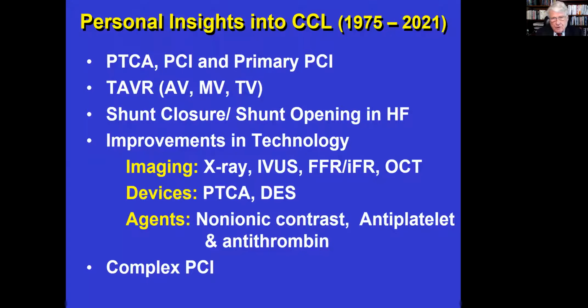First of all, I have some personal insights into the cardiac cath lab as I've been there for a number of years, and nothing is more fascinating than some of the major changes that have occurred. The introduction of PTCA, followed by PCI with stents, and then primary PCI for STEMI patients has revolutionized the management of atherosclerotic coronary artery disease. For valvular disease, TAVR procedures are the most satisfying procedure I scrub in, and the valve can now be used in some other areas as illustrated. Of interest, we've been closing shunts for a number of years, PFOs, ASDs, and so forth, but now we're starting to open and create shunts in patients with heart failure in a new research protocol.